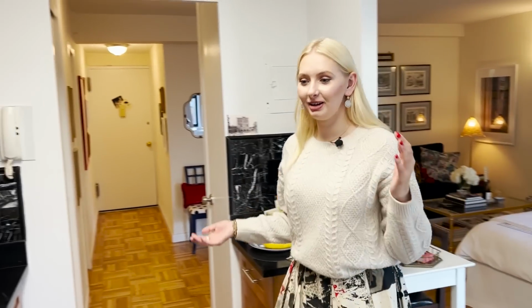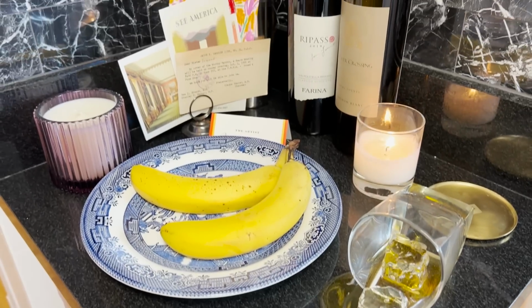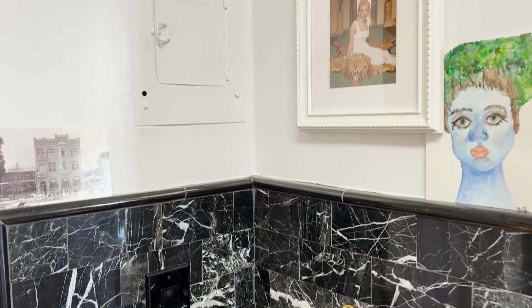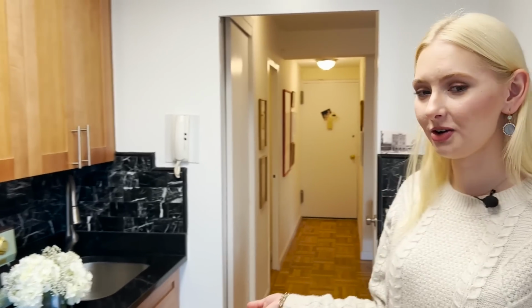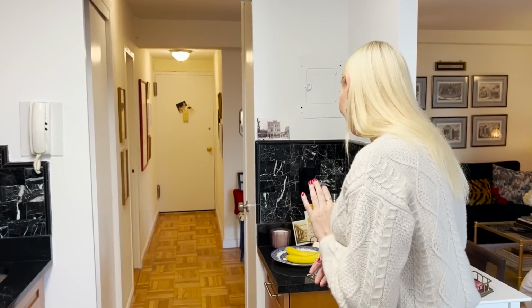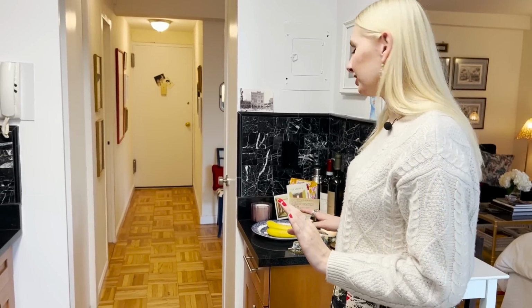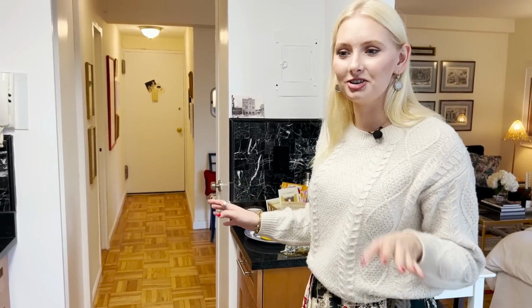So now we are in my little kitchen, which does the trick because I don't do that much cooking anyways. Just enough to get me by and prep for parties. I don't have that much counter space, so I mean, it's really not my fault. But I actually really like this space. There's a few nice areas to show my tchotchkes.